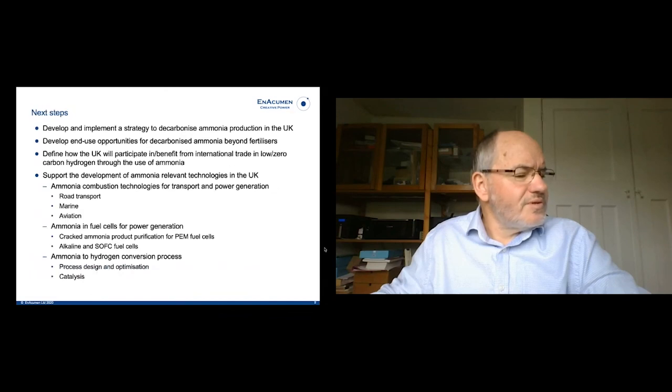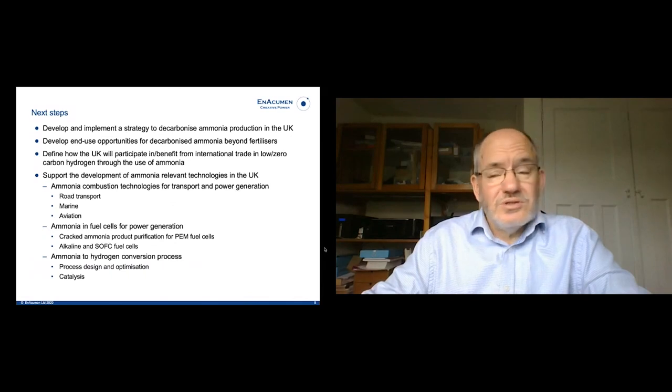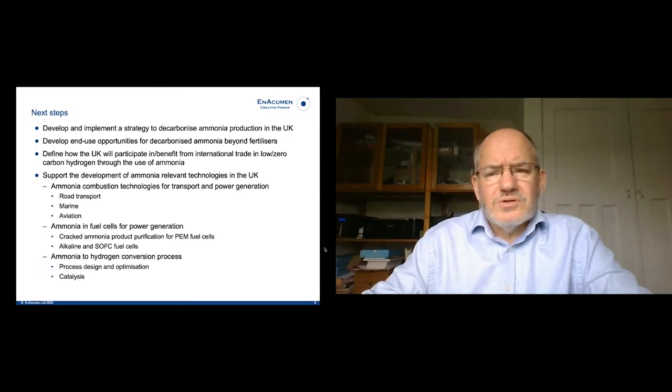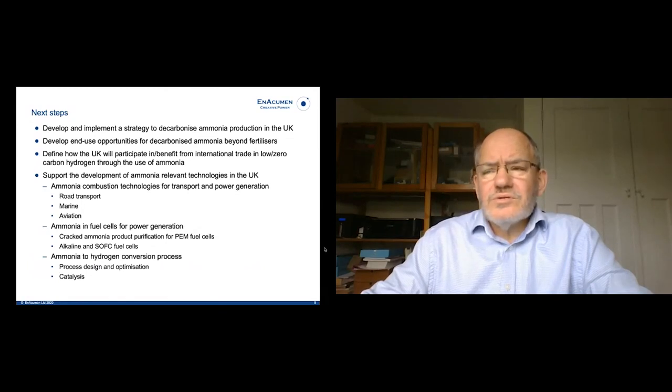So I'd like to finish up with some next steps. I mean, this all looks great so far, but there's still more to do in order to see ammonia used as an enabler of green hydrogen. Obviously we need a strategy to decarbonize ammonia production in the UK itself. We need to develop end use opportunities for decarbonized ammonia beyond just the main use of fertilizers. So work is ongoing in these areas, but much more impetus is needed. We need to work on defining how the UK would participate in and benefit from this international trade in low or zero carbon hydrogen, which would be enabled by the use of ammonia. This is an area where the UK could significantly benefit, but obviously we don't want to leave it too long to develop a strategy here.